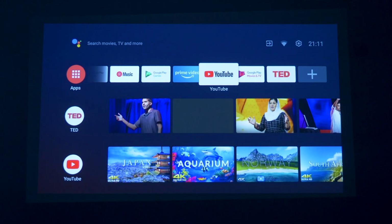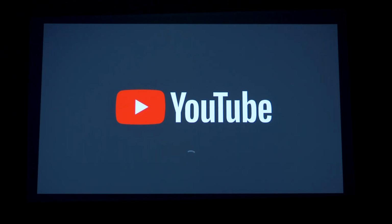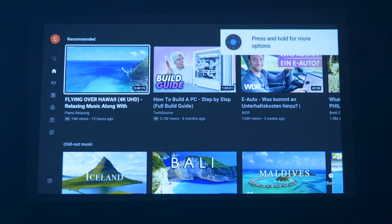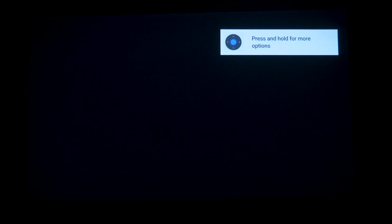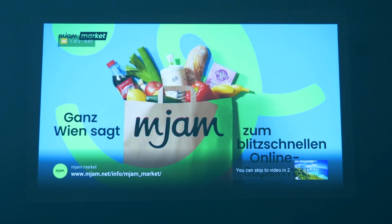So you have Wi-Fi also, Wi-Fi 5 GHz, that's really good for streaming. And let's quickly open up YouTube. Let's play back a 4K movie so you can actually see how it works on a wall. Now just be sure, on a wall, the image quality is not the best. So if you have a projector screen for this projector, it will be much, much better.